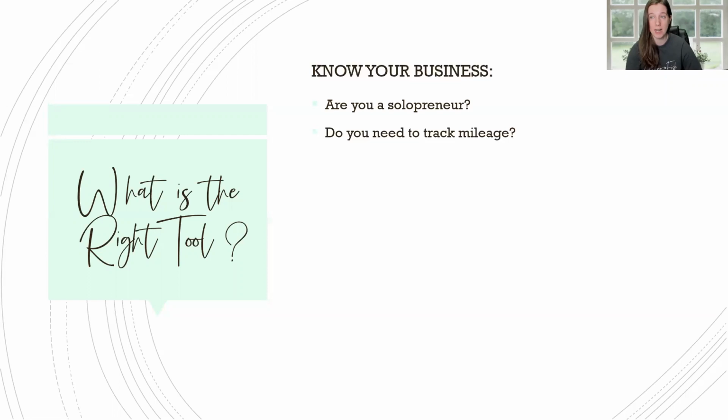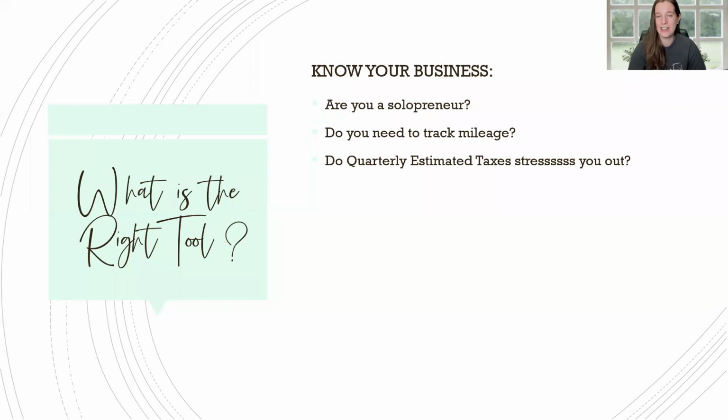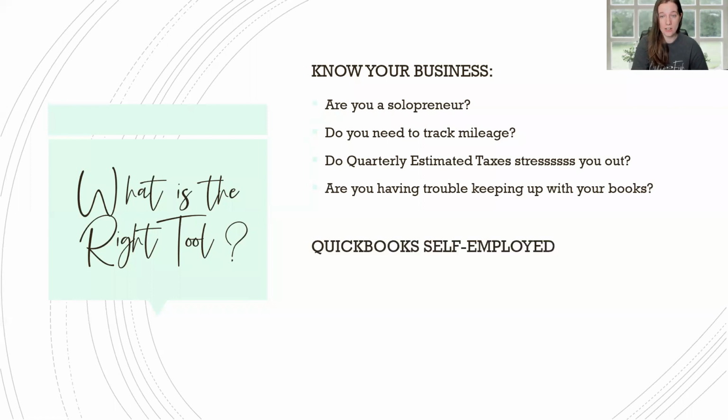Do you need to track mileage for your business? Are you traveling a lot for business-related things, or do you have a vehicle that belongs to the business? Do quarterly estimated taxes stress you out? Is that a big cause of stress in your life? I know for a lot of people it is, because it's like, how do I know how much to pay? What do I have to do? And are you having trouble keeping up with your books? These are all questions you could ask yourself to start to figure out what's going to be the best choice for you.